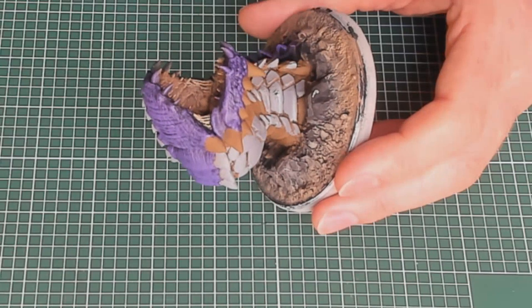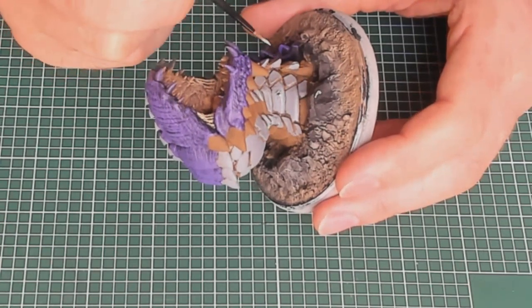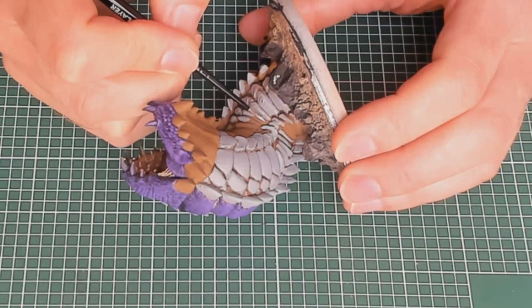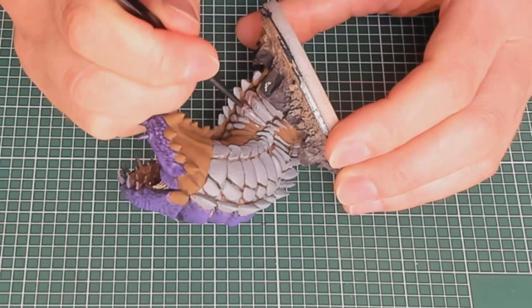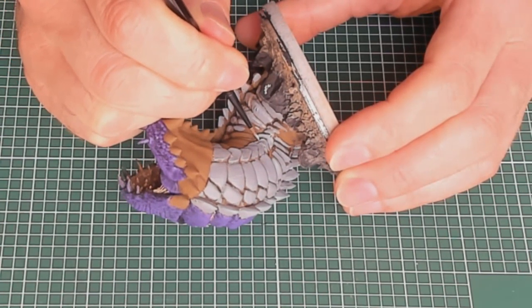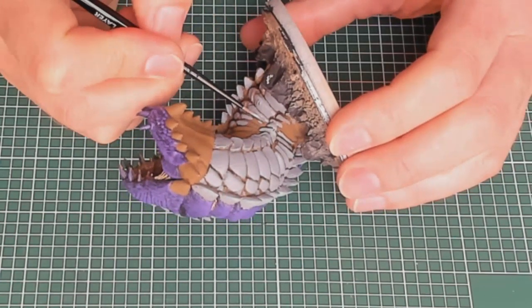Oh, this paint's getting a bit thick, so we're just going to thin it down. There we go. And where can we go next? We go here. I feel like there's something going on that I've missed there. We'll just go through that and chuck a bit of paint on it. Something like that.